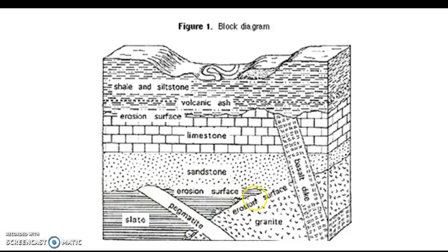Then you have an erosional surface, and then you have sandstone deposited. Sandstone's number 4. We know this because sandstone is on top of the slate, it's on top of the pegmatite, it's on top of the granite. Then we have limestone laid down. Limestone's number 5. We know this because it's on top of the sandstone. Pretty easy. It's younger than the sandstone.